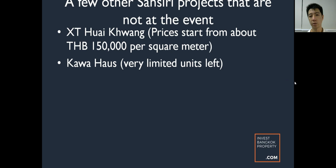This one is very interesting because of the location. There's a shuttle bus that takes you to Onut BTS, and when you enter Kawa House, you see everything is very nice because it's all maintained and built by Sansiri. The pavement and everything are nicely done up. Everything is very neat and very proper.